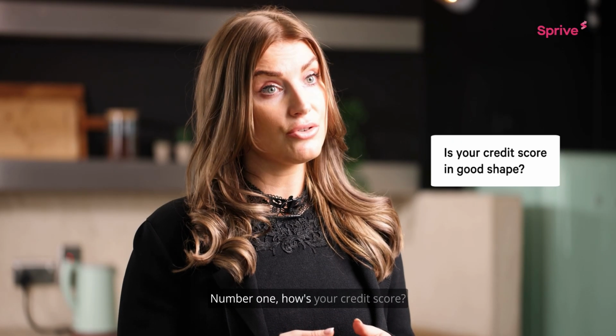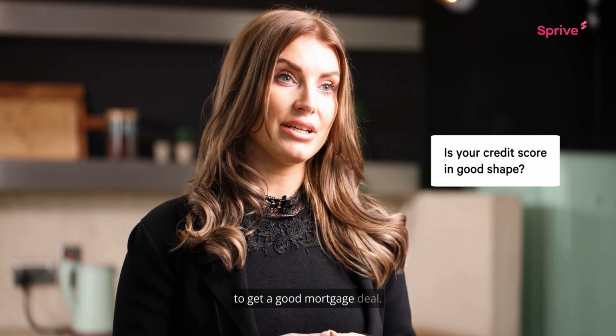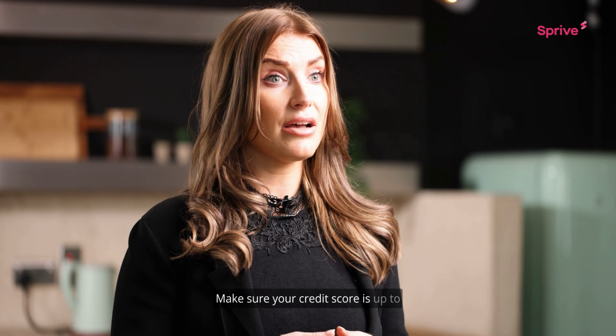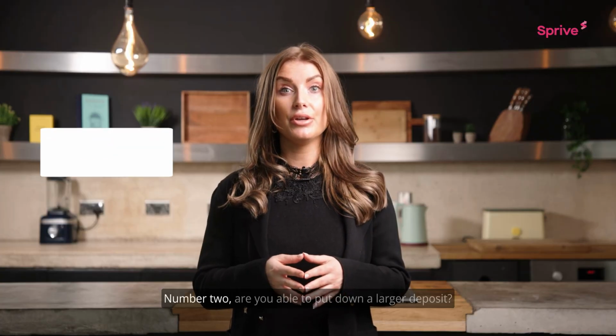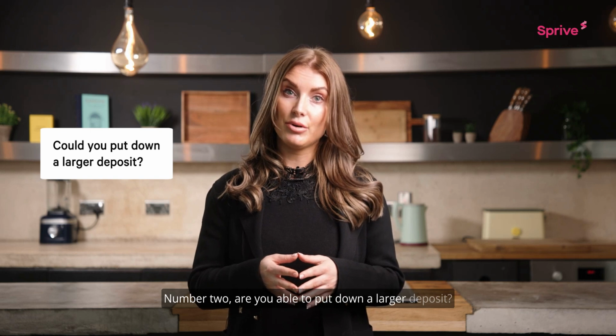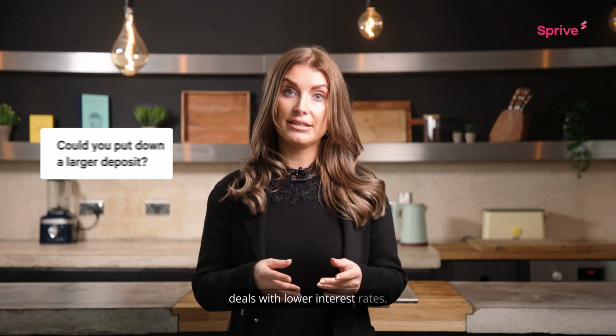Number 1, how's your credit score? Your credit score can affect your ability to get a good mortgage deal. Make sure your credit score is up to date and accurate before applying for a mortgage. Number 2, are you able to put down a larger deposit? This can help you access better deals with lower interest rates.